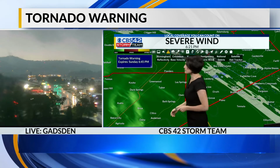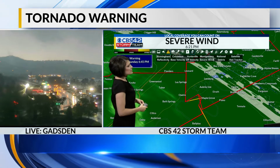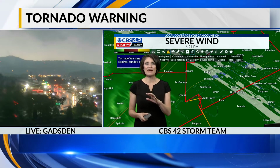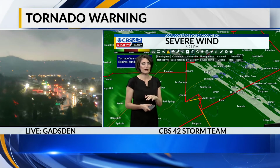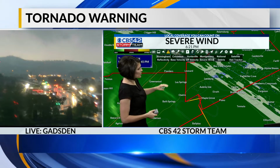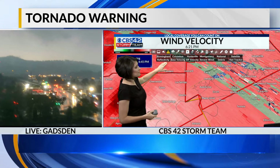It looks like our Gadsden camera's back up and at them. That's good news. But things have quieted down. What's interesting about that is we saw all of that heavy rainfall in Gadsden just moments ago. And just like that, it seems like it's completely cleared out. So that's something just to make mention of.